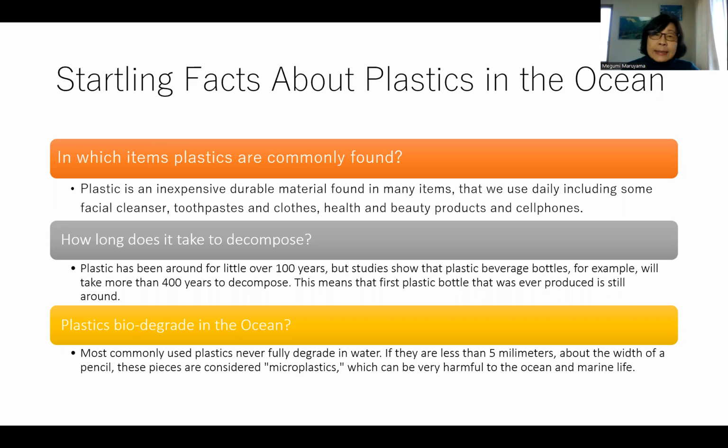How long does it take to decompose? As I said, plastic has been around for a little over 100 years, but studies show that plastic beverage bottles, for example, will take more than 400 years to decompose. This means that the first plastic bottle that was ever produced is still around. And it is still produced every day.